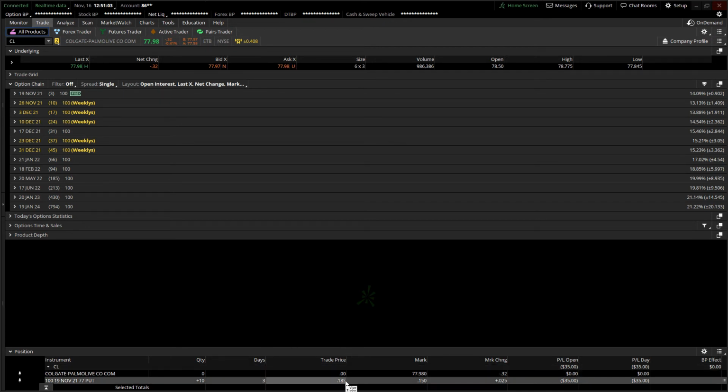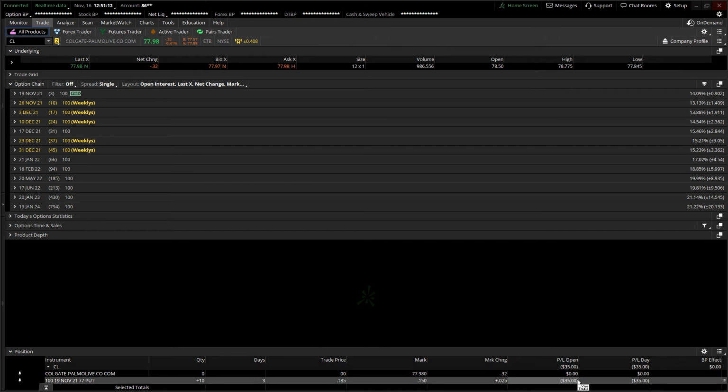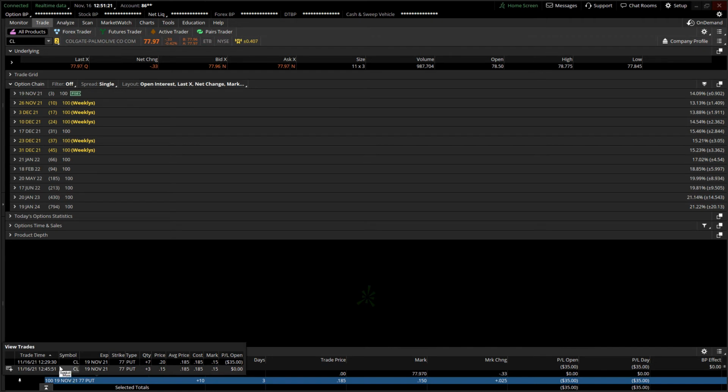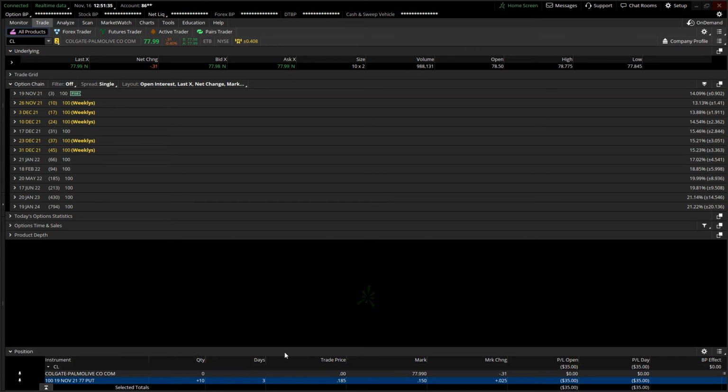My entry price was a little over 18 cents per contract, and it's currently priced at 15 cents. So since entering this trade, I'm down $35. And I started buying into these contracts a little while ago. So my first 7 contracts was at $12.29, and then I had 3 more at $12.45. So that's my 10 right there.